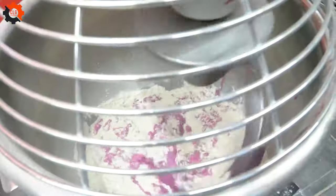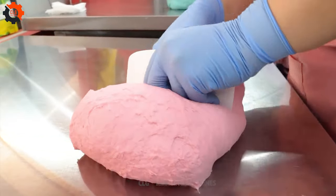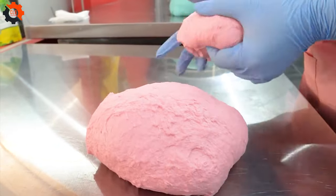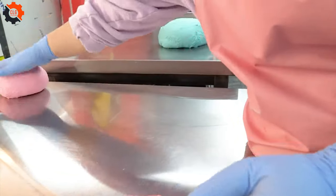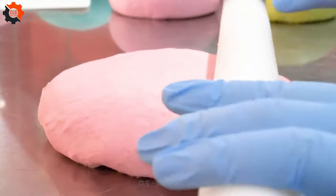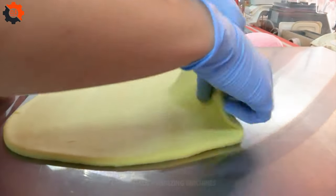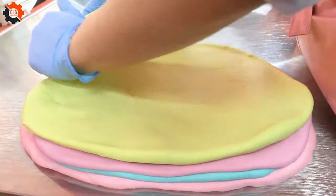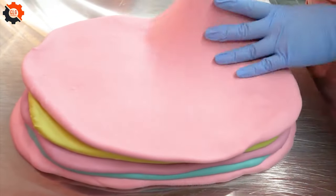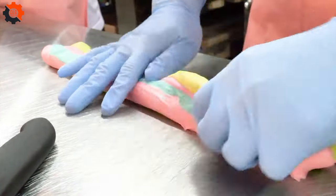Step into the vibrant streets of South Korea and prepare to be dazzled by a culinary creation unlike any other. The organic rainbow bagel stuffed with creamy cheese and kimchi, a true delight for the senses. Picture this. You're wandering through the bustling markets of Seoul, surrounded by the sights, sounds, and smells of street food vendors. Amidst the hustle and bustle, your eyes land on a colorful spectacle.